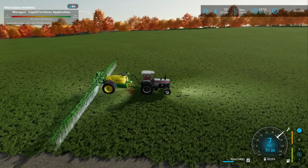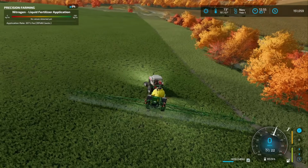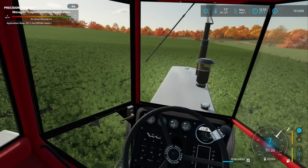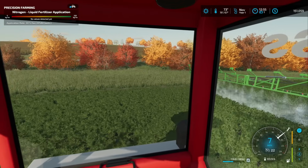Our canola crop is actually looking really good, though. I gotta be honest. Oh, sorry, I got a little distracted. That was on me. I have a feeling this land really needs limed, but we'll have to get it after we get the canola off this piece of land.